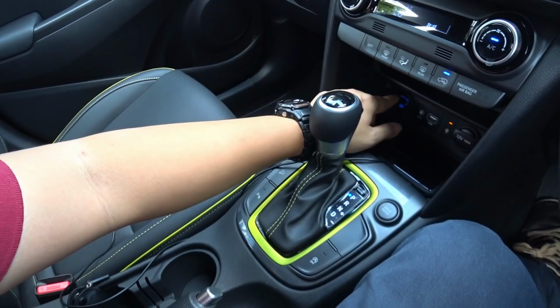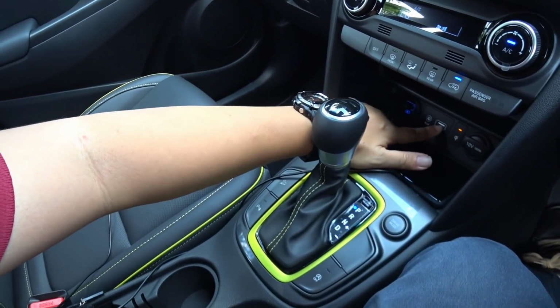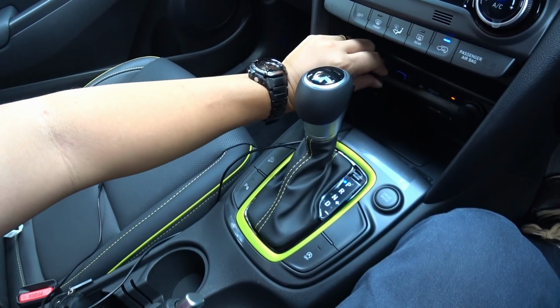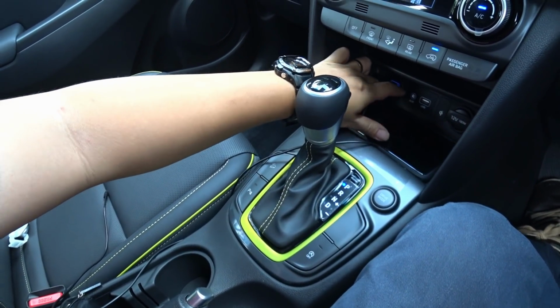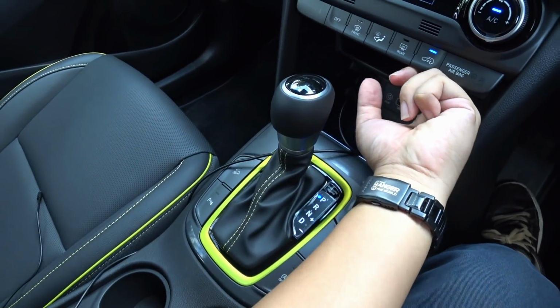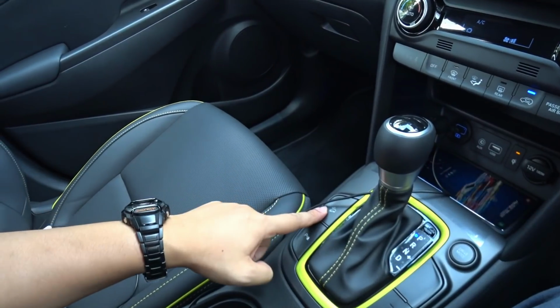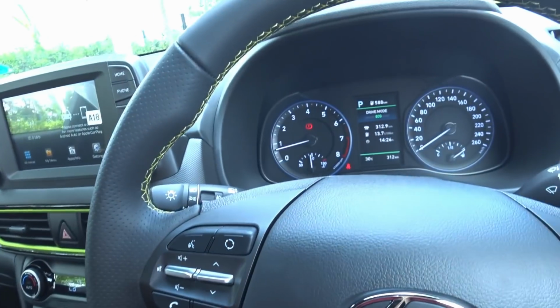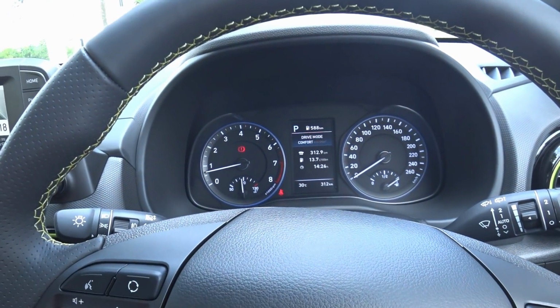Okay, so you've got a USB charging port here, another USB port here, aux control and aux jack, and also you've got a wireless Qi charger, another 12-volt socket. So this car, you don't run out of charging options. You've got hill descent control, engine auto start stop, drive mode selection, got 3 drive modes: eco, comfort and sport.